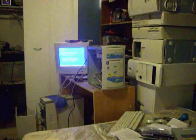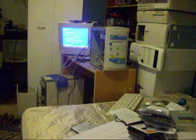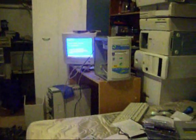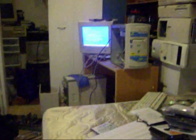Right now we are installing Windows 98, and we're using my E-Tower. So stay tuned for that.